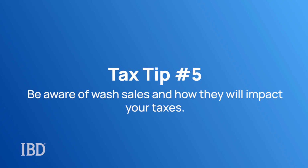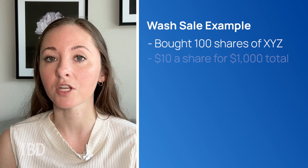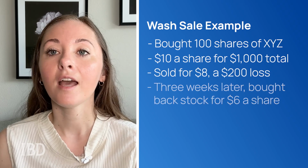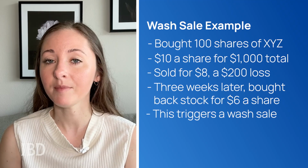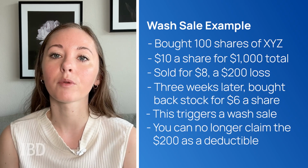Another thing that may come up with active trading is wash sales. These will certainly impact not only your trading, but how you deal with the tax process at the end of the year. For context, a wash sale is when you sell a stock at a loss, but then turn around and buy the same stock within 30 days. For example, say I buy 100 shares of XYZ stock for $10 a share, a total of $1,000. Then the stock starts dropping and I decide to sell the 100 shares for $8 per share, giving me a loss of $200. 3 weeks later, XYZ is trading at $6 per share and I decide to repurchase the 100 shares for $600. This triggers a wash sale. As a result, I won't be able to claim that $200 loss as a deduction on my current year tax return. It is then added to the cost basis of the repurchased stock.